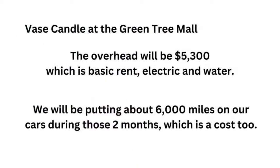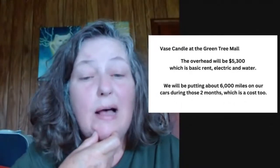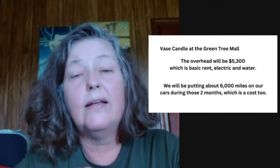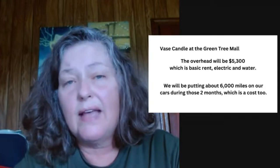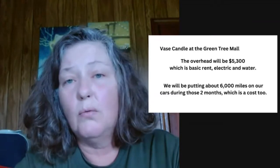The store is different. When we do the store for those 2 months, the overhead is just right at $5,300, just for the basic rent, electric and water. All right, and we'll be putting about 6,000 miles on our cars in those 2 months where I'll be driving up and actually staying there too. So that's part of the overhead. But we can't wiggle out of that. That is actually what we have to pay now that we've signed the contract and we're there.